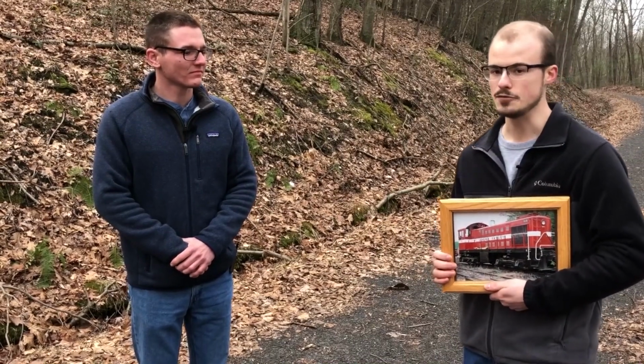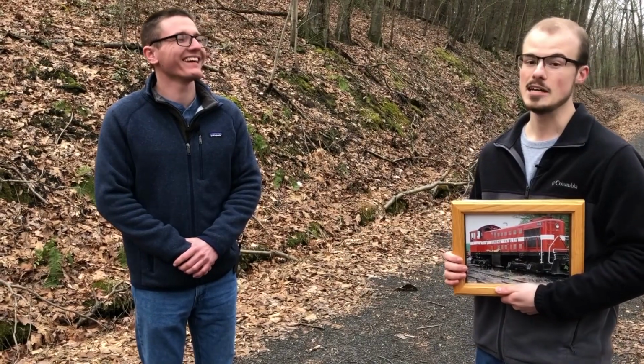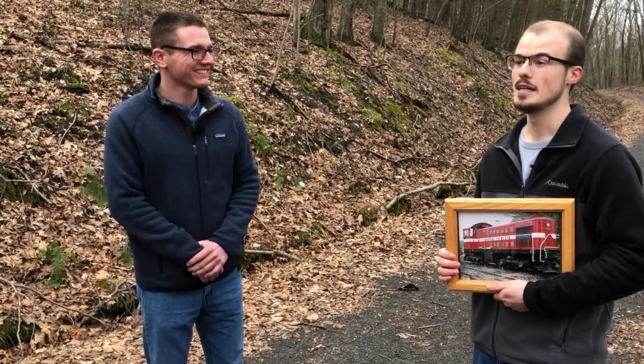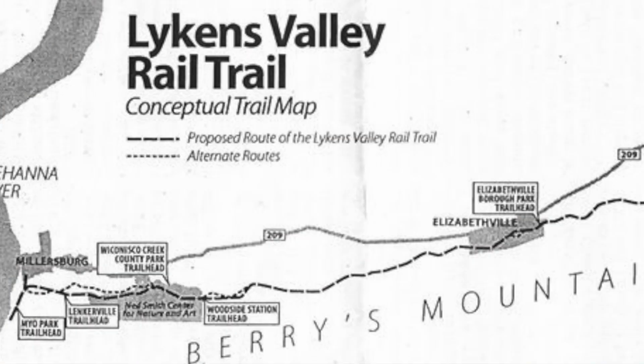The very last section of track was actually in Elizabethville at the Callow Hill Street crossing. It was there, and I believe the rails are still there. They were paved over around 2003, 2004, but that was the last section of rail in existence for the Lykens Valley Railroad.